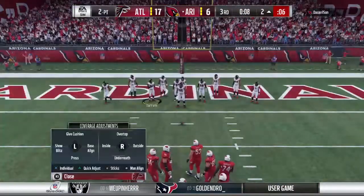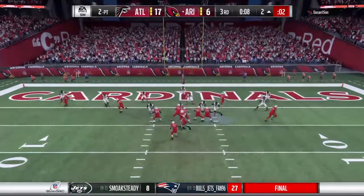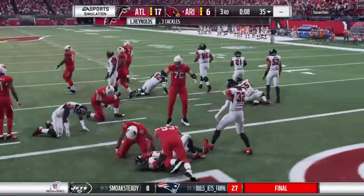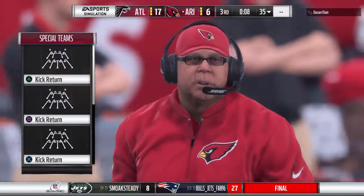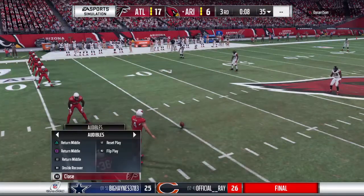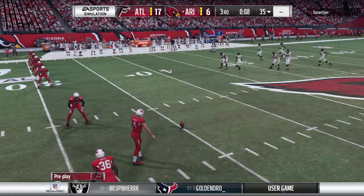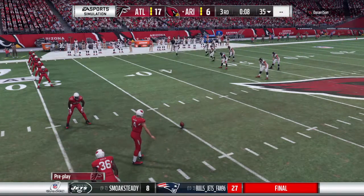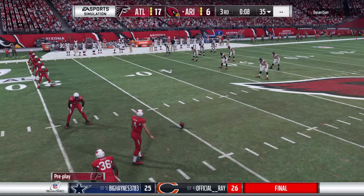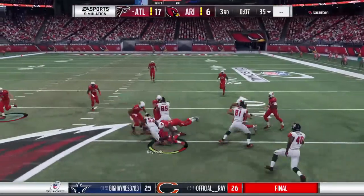So they're going to go for 2. Palmer now. And now this one's intercepted. A 3rd interception for Palmer. Good positioning, and it's picked off. And they decide fairly early here they need the ball back, so here's an onside kick. Down the numbers. There he goes.